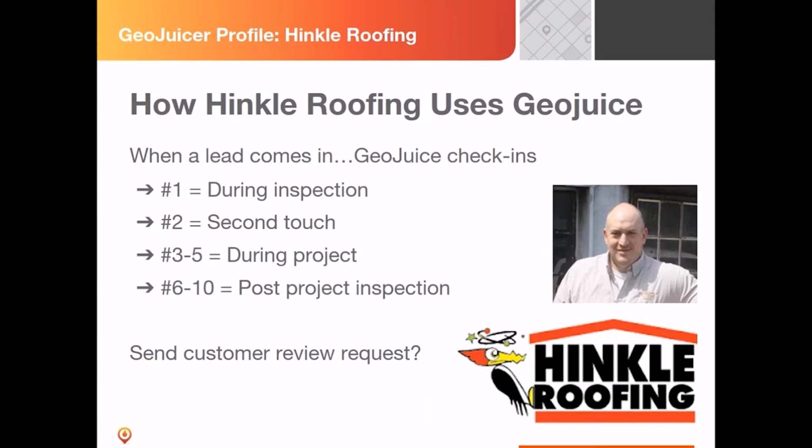So if it's a fast job, a single day job, we may only have 1 or 2 pictures, but we will post and write descriptions on those. If it's a long-term job, a slate roof, a metal roof, or a larger commercial roof that takes 4 or 5 weeks to complete, we'll have as many GeoJuice posts as we can remember to put on.